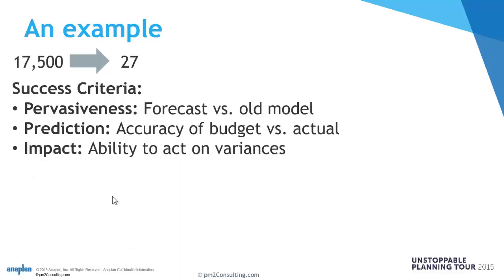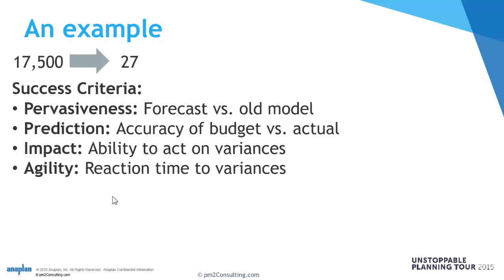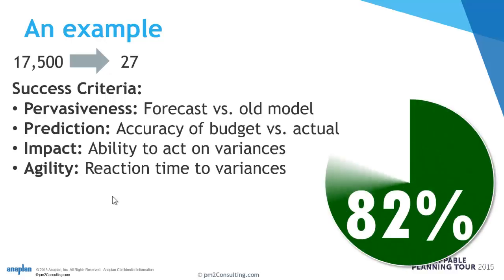The impact. What is our ability to take action on any variances we observed? Because if we have a variance but don't know where it comes from, it's of not much value. And then finally, agility, the organization's ability to react to the observed variances. And overall, we found a score of 82%. In other words, with 27 drivers, we could hit about an 82% accuracy rate against the initial model.